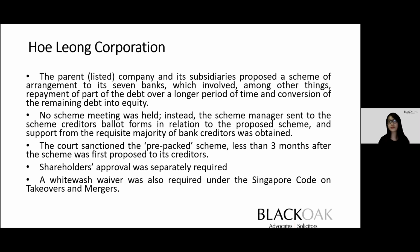So after court sanction was obtained in January of 2018, we had other follow-up matters to deal with, like the shareholders' approval. There was the EGM convened, and also a whitewash waiver. But the restructuring took effect upon the court order being lodged with ACRA.